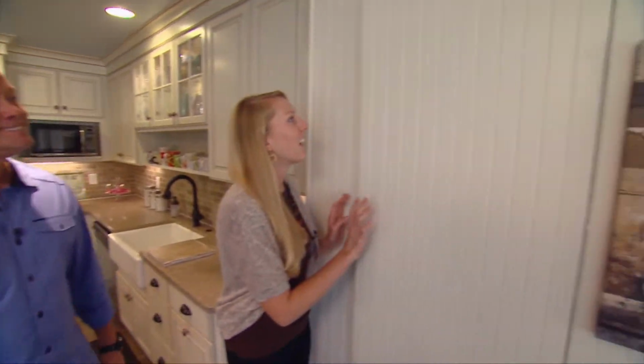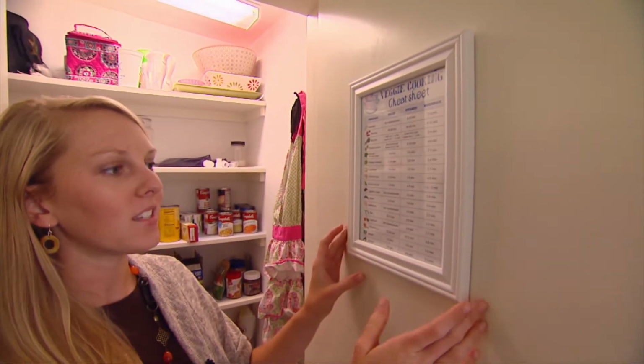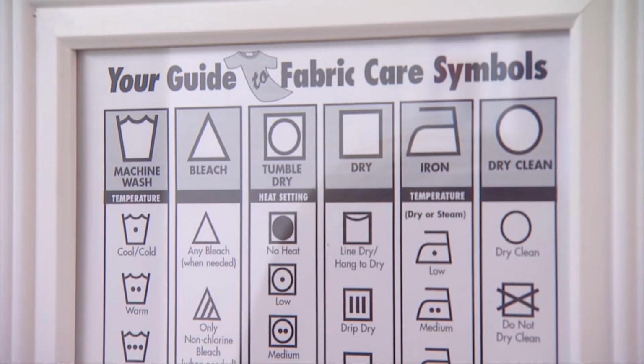I found this chart on there. And most of the time you just pin it, and then whenever you need to cook something, you just go to your Pinterest page and you find it. But I decided to print it out and put it where I'd be using it. It's pretty cool. Cheat sheet, just exactly what it is. I keep it handy. And I also have one for the laundry. You never know what all the symbols mean.